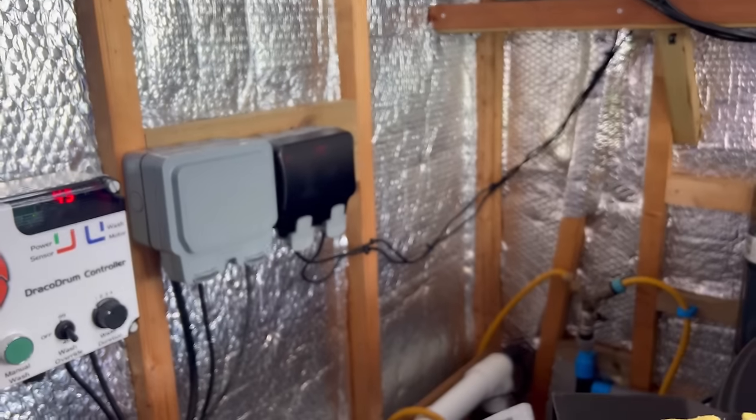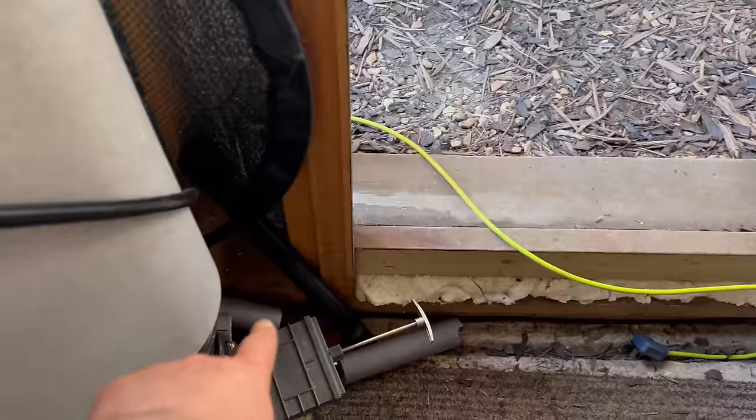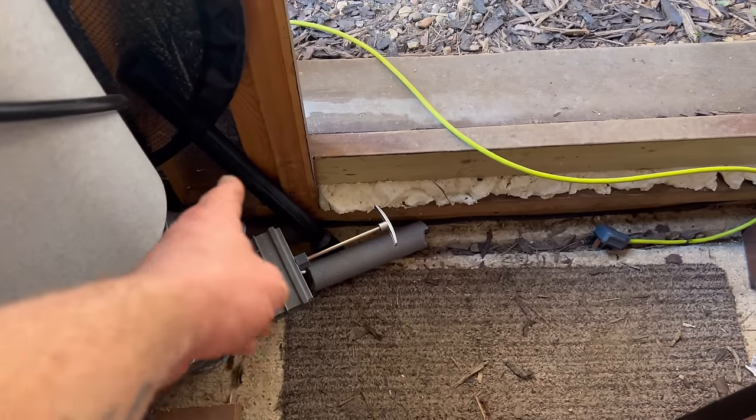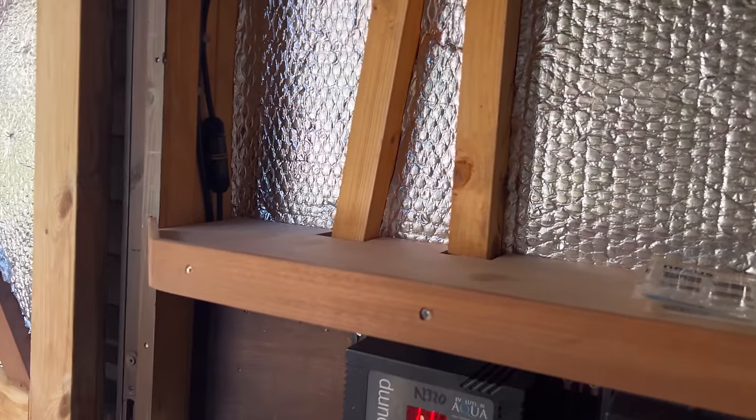Isn't it zooming? Sorry, it was blurry there for a minute. So pumps over to the other side, take them. I've got to bring them to here, it's probably as far as they'll reach. So I've got to put a couple of straight connectors on and then up to the air pumps. And that will be a good job.